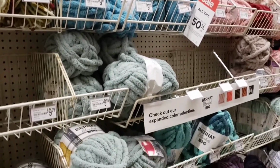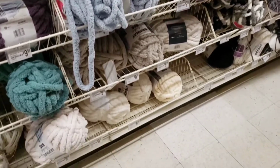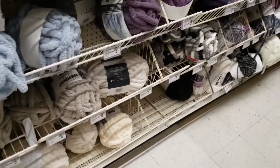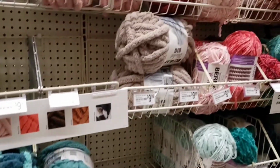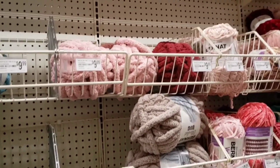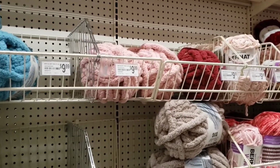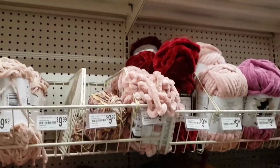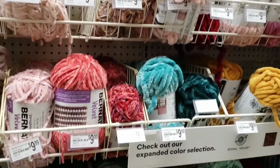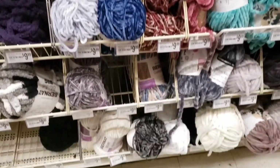Then they kind of sort them by weight for the most part. Here's more of the big blanket yarn. We're about to go into the velvety chenille type yarns. In fact, there's some Bernat velvet right there. And just the bulkier yarns are right here, as you can see.